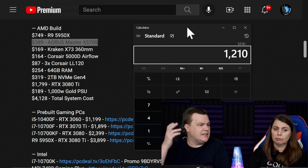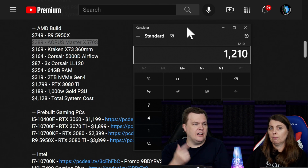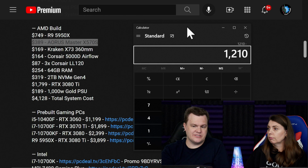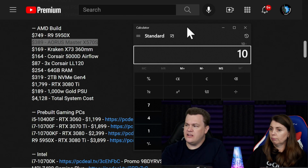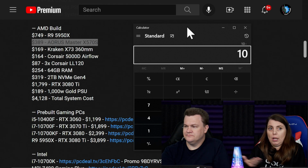RTX 3070 Ti. If you're video editing, you buy NVIDIA. Adobe, it all works with NVIDIA better. There's $1,200 and $1,200. We'll buy you a 3070 Ti, and there you go. That's your build. And the question is, do you need it now or can you wait? If you can wait, wait.